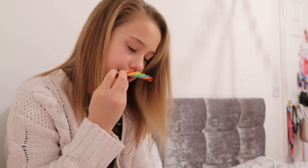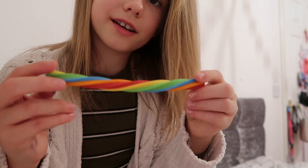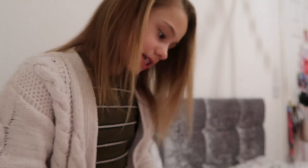This smells just like flavor. If I put this out of my pencil case, they'll be like, what is that smell? It smells so strong. And I'll just be like, not me, not me. This is so cool, look at it. I will hypnotize you. So yeah, that's really cool. Put that with my stash.